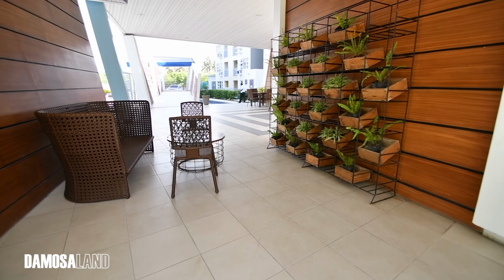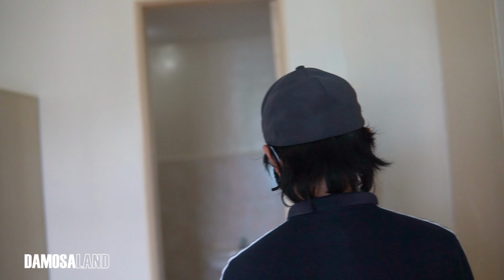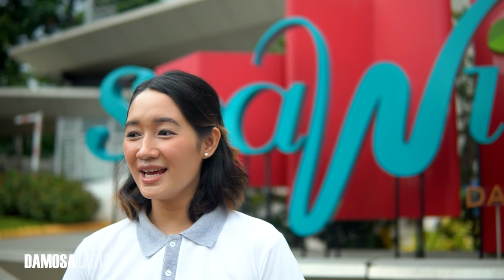This project gives so much regard to the holistic well-being of its residents, allocating 75% of the entire property to amenities, parks, gardens, and road networks. There you have it, guys. That is Seawind by Damosa Land featuring a 3-bedroom combined unit.